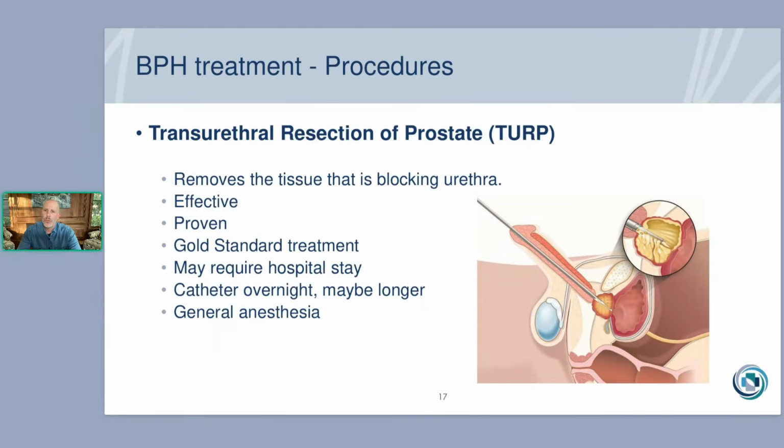I'm now going to get into some of the surgical treatment options for BPH before we discuss the prostate artery embolization procedure in detail. Now, there are many different surgical treatment options out there. I'm only going to touch on a few of them, primarily those that are the most common. So the procedure that has been around the longest is called the transurethral resection of the prostate, or TURP. Many people affectionately refer to this as the Roto-Rooter procedure as well.